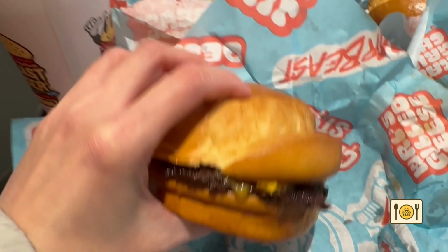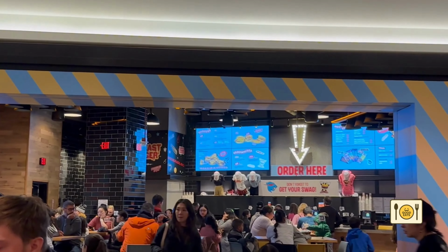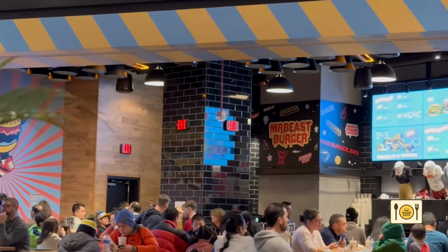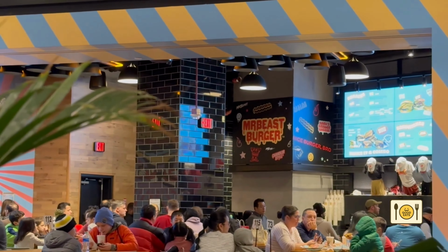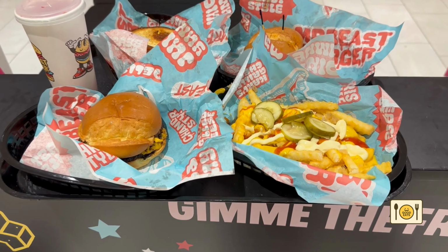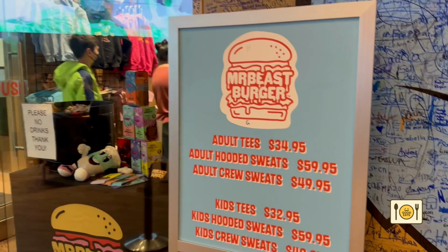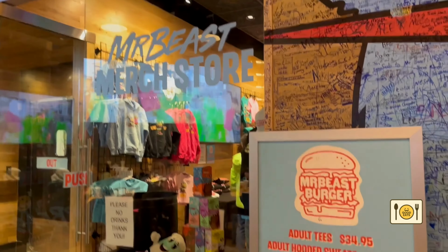First up, ambiance. MrBeast Burger is a large fast food restaurant at American Dream Mall. There are lots of seating. It's a pretty popular fast food and there's always a long line. They even have overflow tables out in the hallway. If you don't find a table, you can always walk to the food court or find a spot in one of the mall seating areas. There's a separate MrBeast merch store. Unfortunately, the MrBeast t-shirts and sweatshirts are kind of expensive.